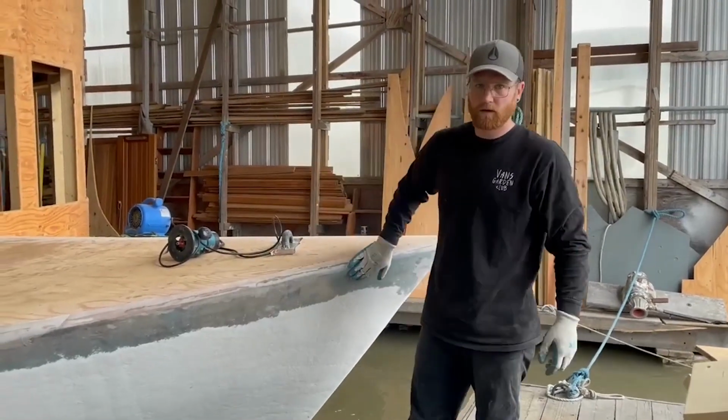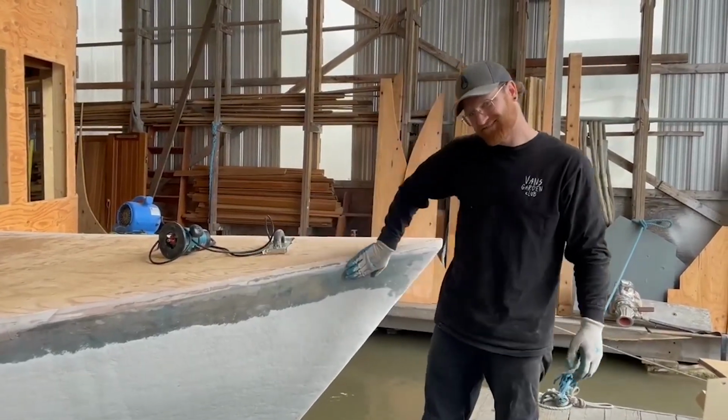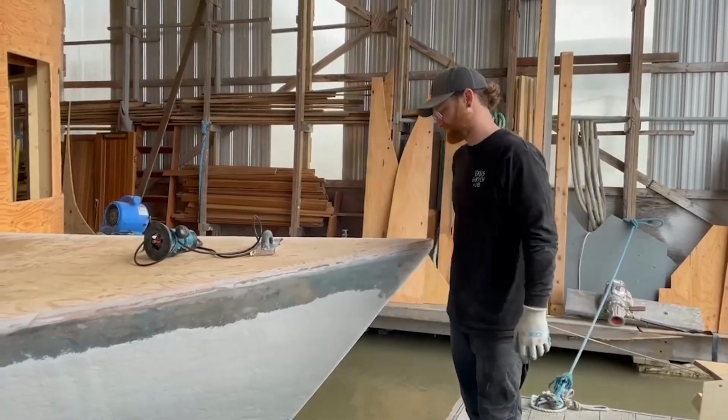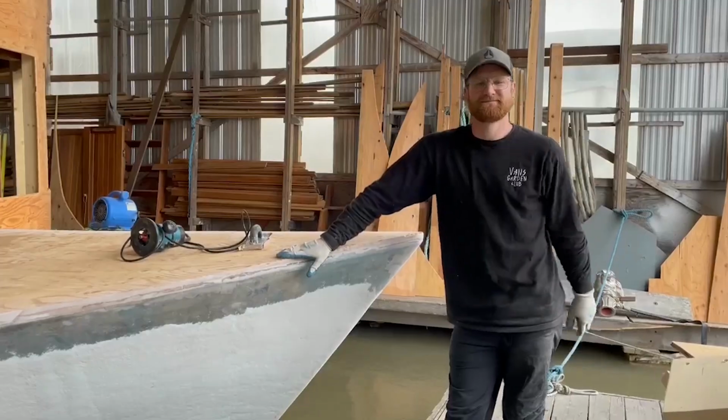Action! Action! Okay, what's going on? Cut.